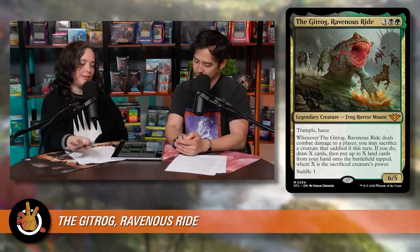Or he throws you to your death, and then you draw a bunch of cards, and you get to put a bunch of lands on the battlefield. Again, don't ride this frog. But this is super explosive. You can attack with him as a trample haste 6/5, draw a ton of cards on some of the ones we're about to talk about, and then drop like 5 lands. I genuinely think this card is extremely, extremely powerful.